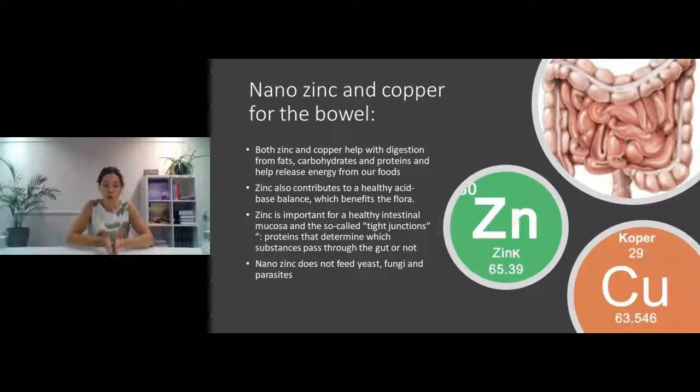And also, all the cells are bound together with a certain protein called zonulin. Do I say that right? They're also known as tight junctions, and we need zinc to keep those healthy. When we have a huge imbalance because of an overload of fungi, candida, yeast, bad bacteria, they all produce kinds of acids and other things that damage the mucus layer. Then these tight junctions get disrupted, they break, and basically the bowel is open.